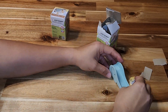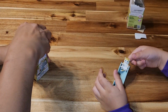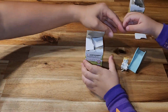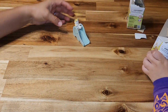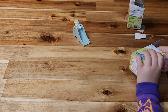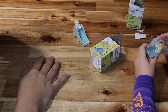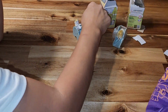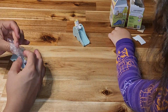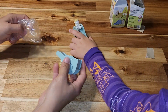Okay. Well, that's the first one. The green kitty. Hopefully we don't have the green kitty again. There you go. This is our luck every time. And I even shook the box so many times.